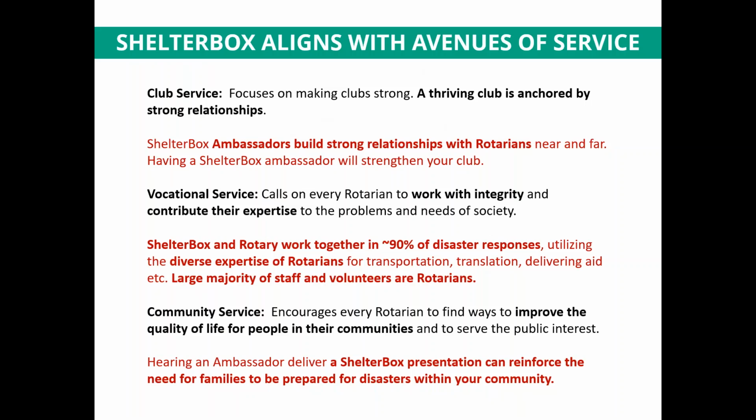So as you can see, we align really well with the avenues of service. A thriving club is anchored by strong relationships. We've got people on the line right now from all over the United States. Some of them are even out of the United States. I've built so many good relationships as an ambassador with other clubs.